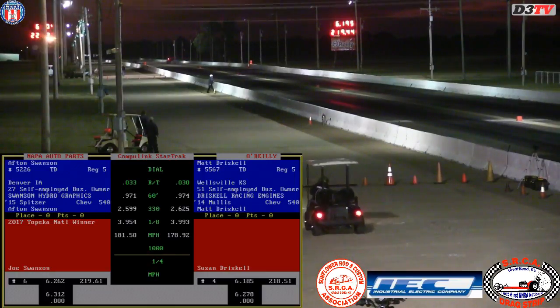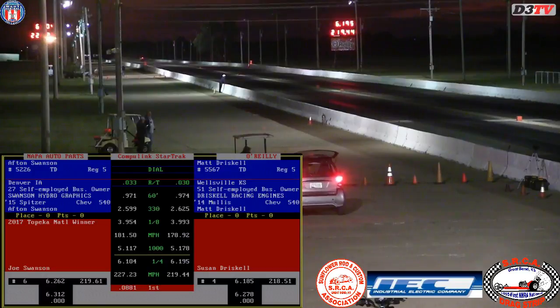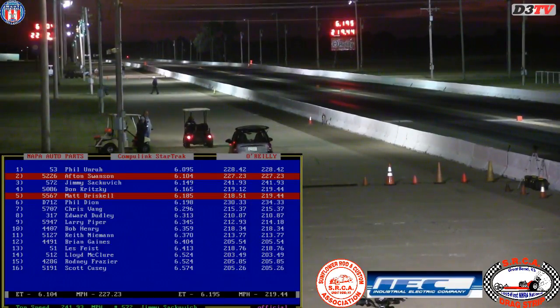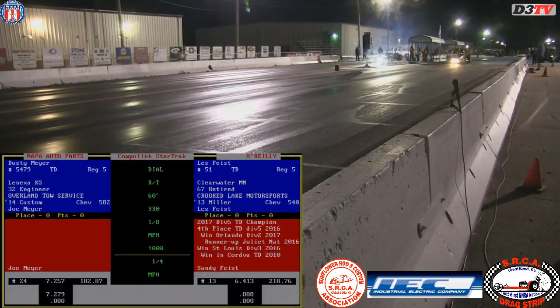Swanson runs through 610, 227 miles an hour, 619 by Driscoll. Afton moves up to the number 2 spot on the qualifying sheet with that run. 619, no help for Matt, so he will move back a notch from number 4 to number 5 as Afton moves around him. Dusty Meyer and Les Feist rolling in next.